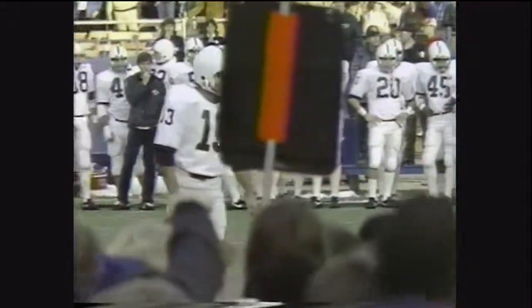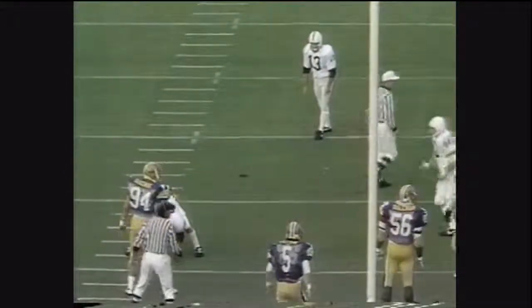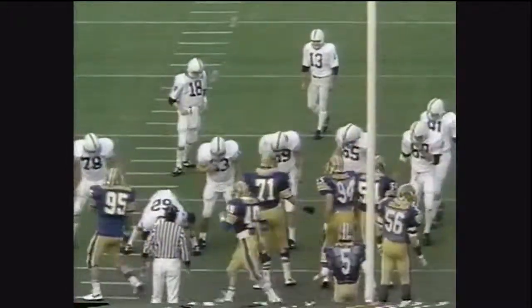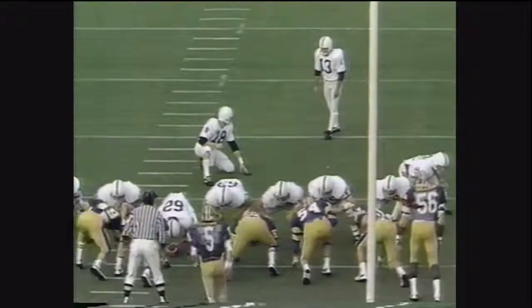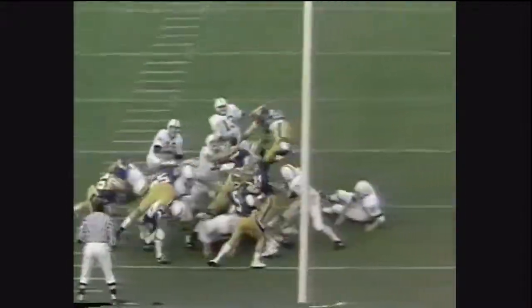Nick Gancitano, the junior from Coral Springs, Florida, Penn State. Keep in mind the possibility of a fake. If they go through with it, it would be a 32-yard field goal, the last play of the football game. Ball's down, kick is up.